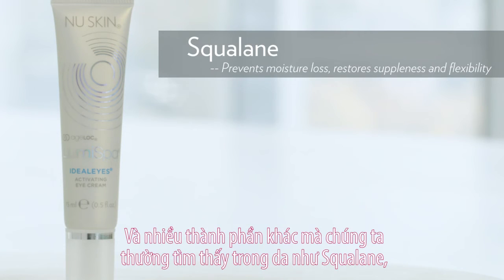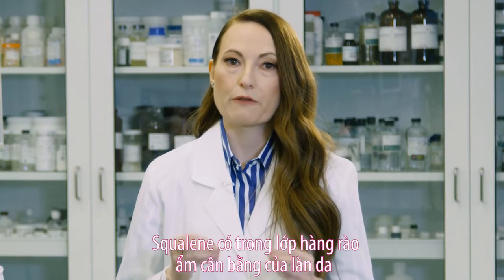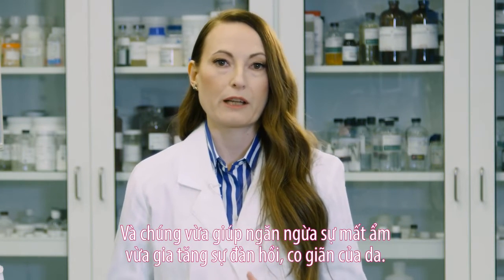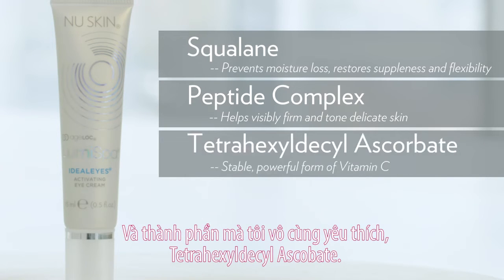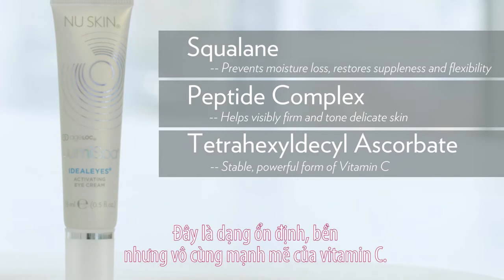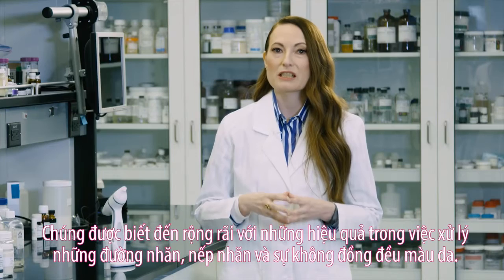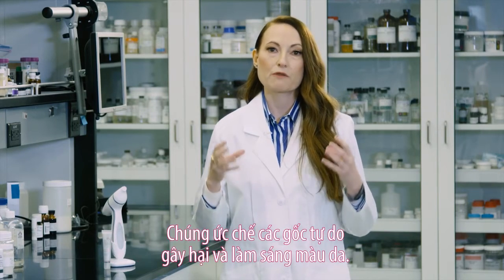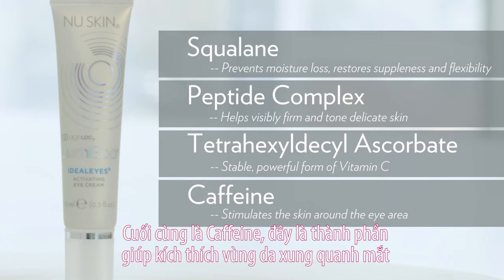And something that we find naturally in the skin, squalene, we've also incorporated this into IdealEyes. Squalene is naturally found in the skin lipid barrier, and it prevents moisture loss while restoring skin's suppleness and flexibility. There's Peptide Complex that helps firm the appearance and visibly tone delicate skin. And this is my personal favorite, tetrahexadecyl ascorbate. This is a stable but powerful form of vitamin C that has been well known for anti-aging benefits for lines, wrinkles, and discoloration. That's something that we're really interested in improving around the eye area. It inhibits free radical damage and brightens the eye area. Lastly, caffeine, and this stimulates the skin around the eye area.